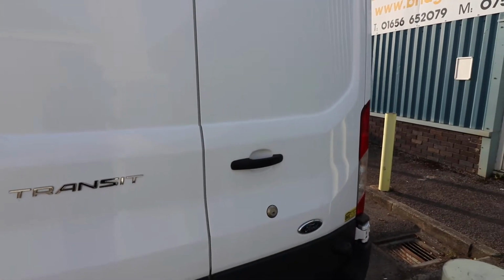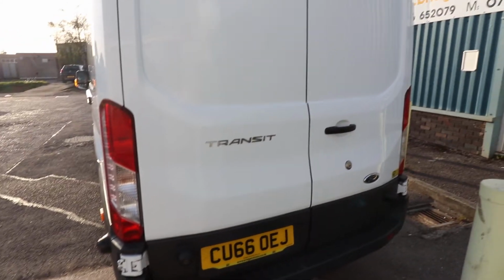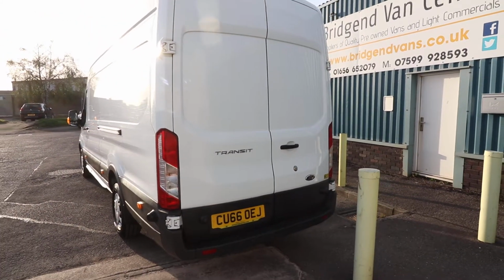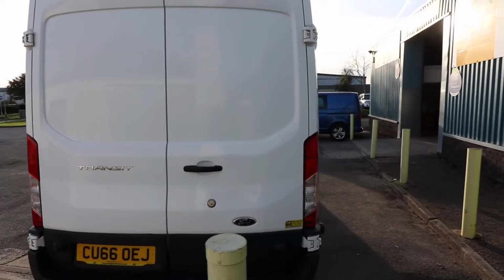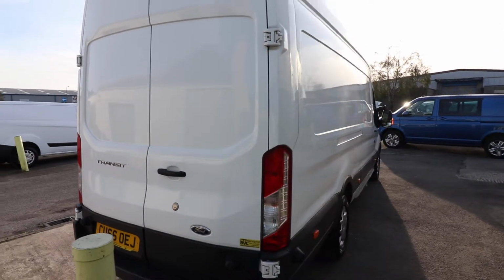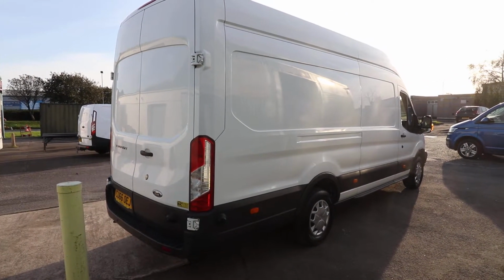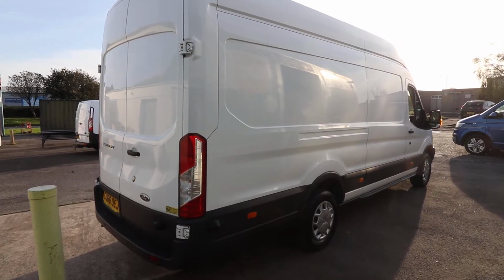You can get deadlocks, which are basically just an extra lock on the rear door, which you have to sort of manually open and close. And slam locks are a little bit different, where as soon as you literally slam the door, as soon as you shut the door, it locks it. So you don't even need to think about actually turning the key to lock the van, only to actually open it.